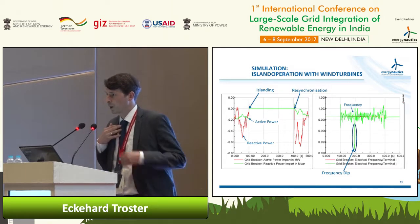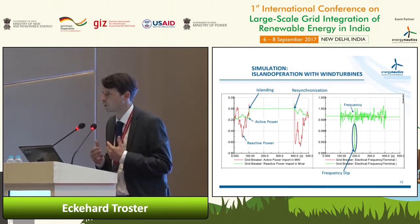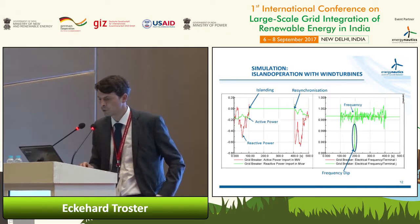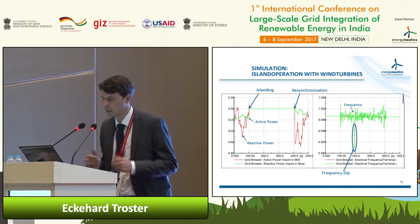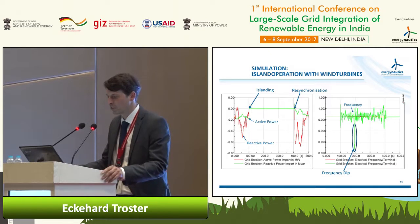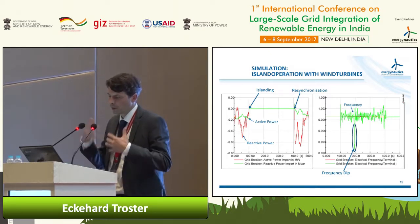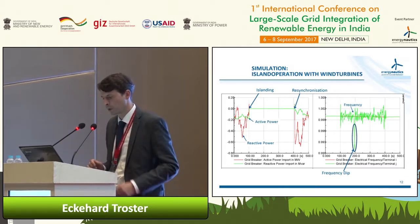Our part as Energy Nautics in this project was the simulations. We built very detailed dynamic models, and you can see some simulation results here. Red was the reactive power, and green is the active power. And so we had a big exchange here. This was in a 400 kilowatt area, a small area.